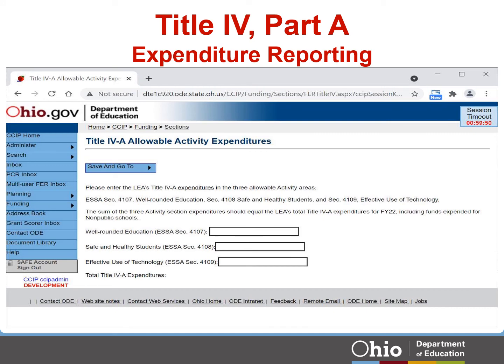When completing the FY22 FER, which will be due September 30th of 2022, LEAs will be required to complete an additional page where they'll report expenditures for each of the 3 allowable activity areas of Title IV-A.